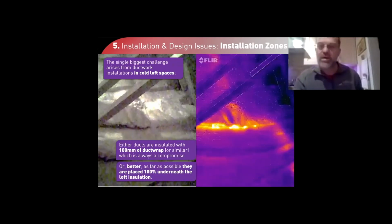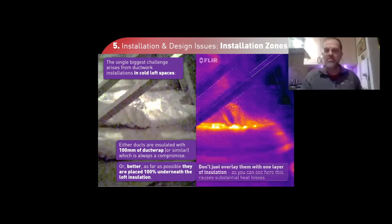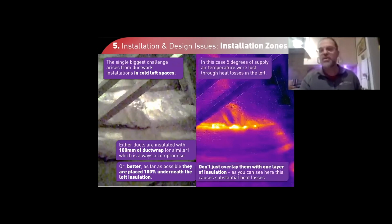We see here a thermal image that the warm ductwork in the loft is really radiating a lot of heat, losing a lot of heat where the insulation hasn't been properly applied. In reality, that made a difference of about 5 degrees of the system, which it lost because of these heat losses. So when you install ductwork in a cold loft, we would advocate to keep it completely underneath the loft insulation, to keep it in a warm space without these compromises.